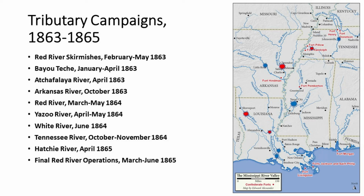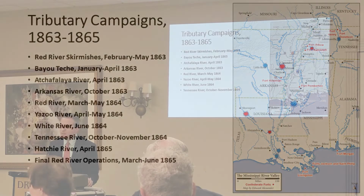The same thing happens on the Tennessee River in late 1864, but instead of a few guys on horses, it's all of Nathan Bedford Forrest's cavalry corps. They seize several U.S. warships, small ones, but they seize several. They seize several U.S. merchant ships as well on the Tennessee River, and then they attack and destroy the Johnsonville Supply Depot, which is the principal main supply depot for the U.S. Army in Tennessee.